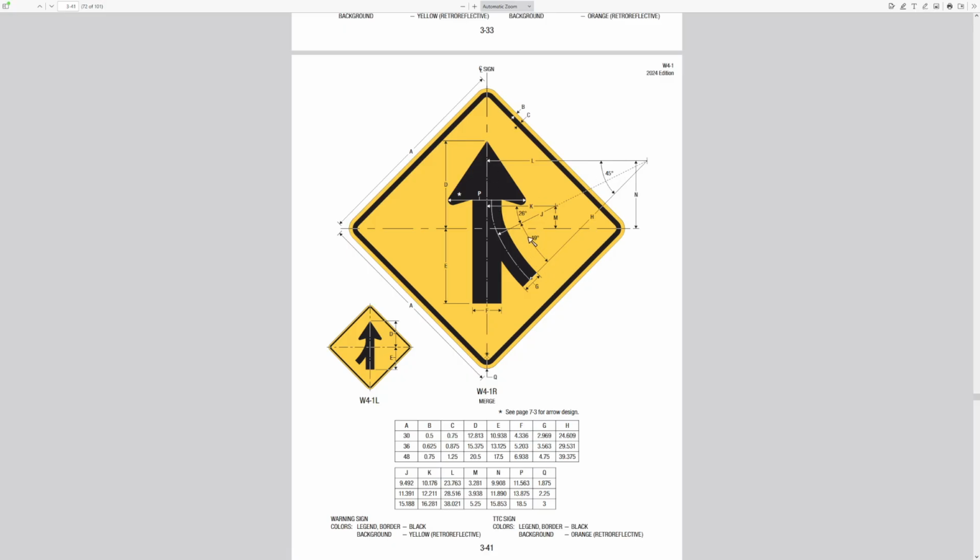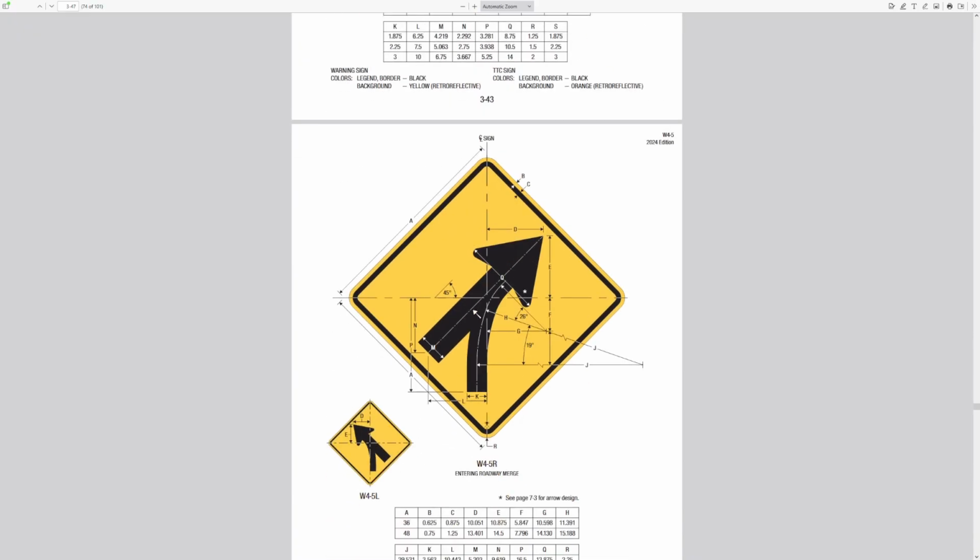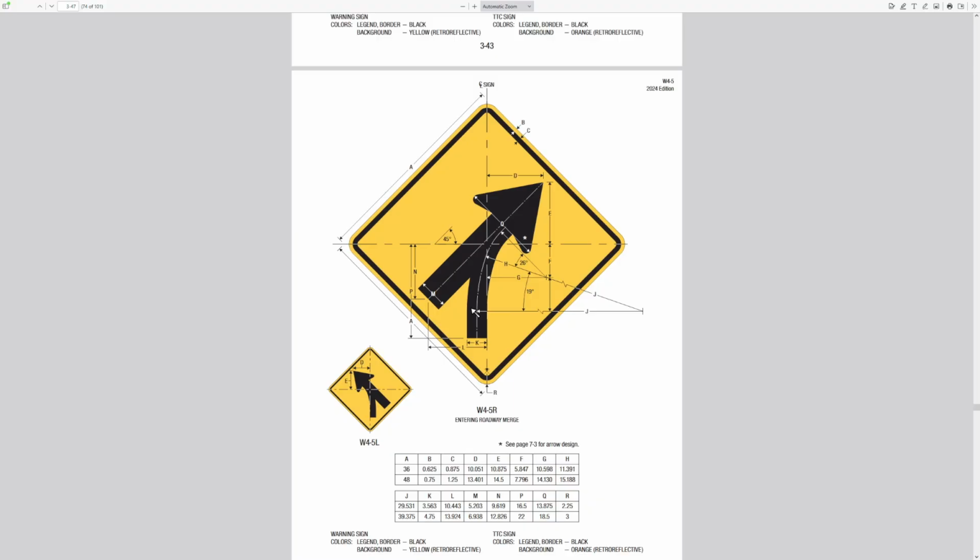It's pretty cool to look at the signs with this, showing all the precise angles and sizes and stuff. But, you know, I digress. Added lane. You know, merge in lane. It's pretty cool. Pretty cool. I like that. I like that a lot, actually.